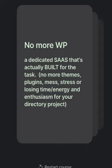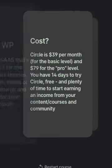I mean, WordPress is not built for directories. WordPress is built for blogs, right? And only these plugins that have modified the code and enhanced and extended the base WordPress functionality are we even able to do that, with the themes and plugins and scripts, etc. This is built for directories now and membership sites and payments and community and conversation and courses and all those things. So no more themes, plugins, mess, stress, or losing time, energy, and enthusiasm for your directory project.